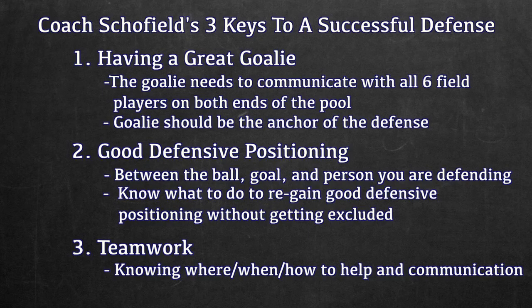I think, again, whether you're pressing or in a zone or mixing the two, it's the teamwork, the communication, the helping each other when one player gets burned, knowing where to help, when to help, how to help, and communicating as a group together. So great goalie, emphasize positioning at all times, and then super teamwork whenever possible, so that if a fire gets started, you put it out before the ball ends up in the goal.